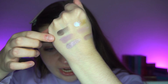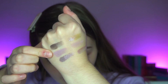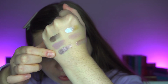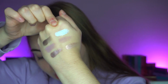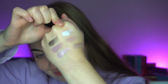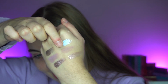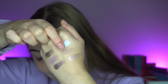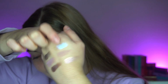So we have this shade here, which is called Mantra. We then have the shade Serenity, Abundance, Moon Magic, which, oh my gosh, look at that. Can you see that? Oh my gosh. Then we have the shade Radiate. And then we have the shade Self Love.